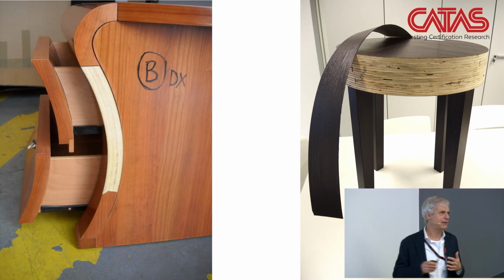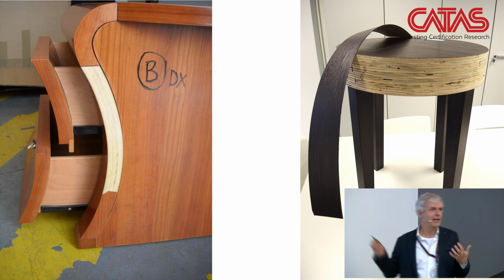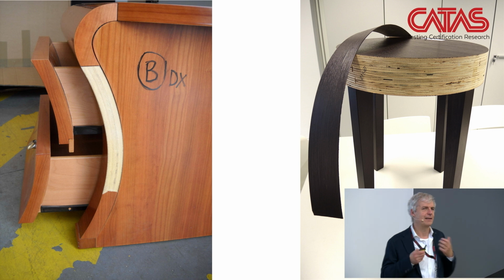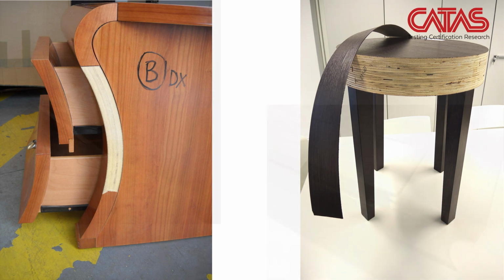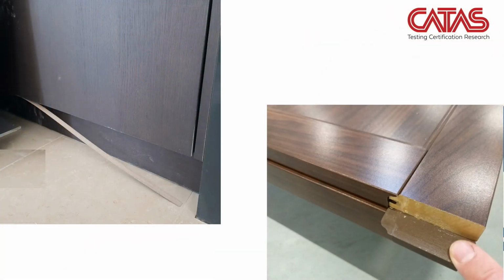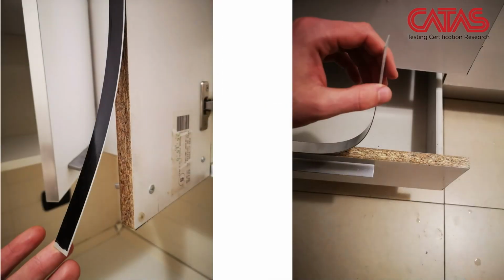These pictures testify that these are real cases that happened, as I said, very frequently, and in many different countries. There are some pictures you can see. This is my house, the dishwasher of my house, where you see I also have a personal problem with edge banding.